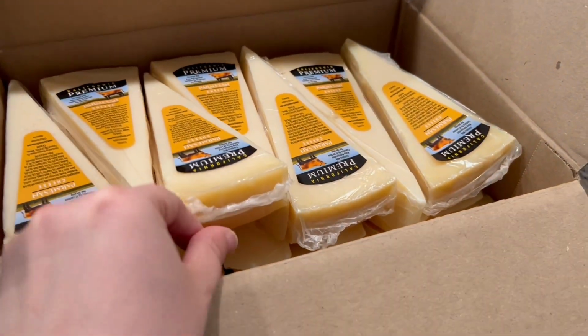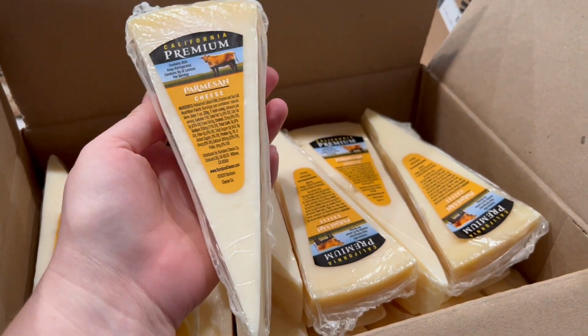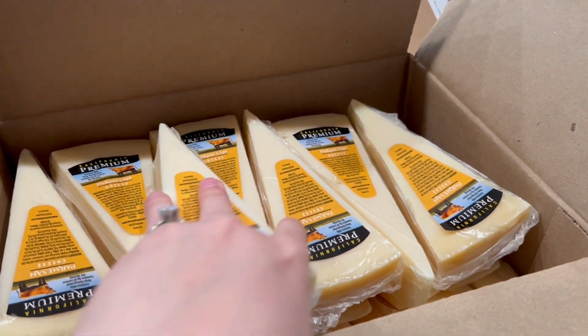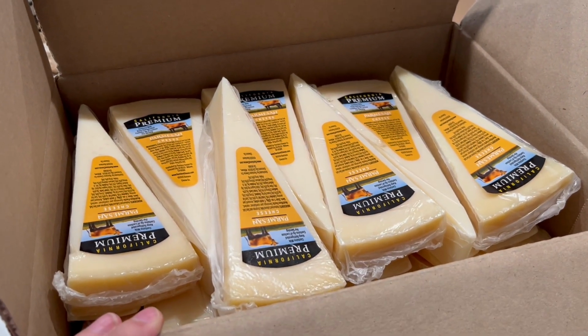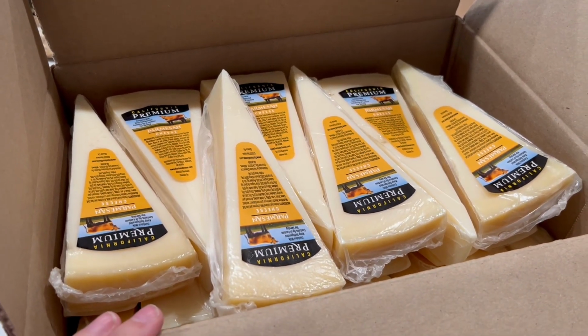So we have 20 blocks of this Parmesan cheese. This stuff is tasty, and so I'm going to use this to make lots and lots of Parmesan dishes, cacio e pepe, which is Izzy's very favorite thing that we had in Rome, and she's asked me for it for her birthday, and so I needed to make sure that we had Parmesan cheese.